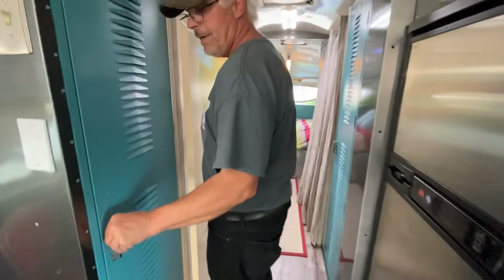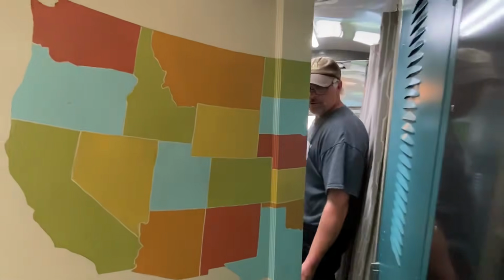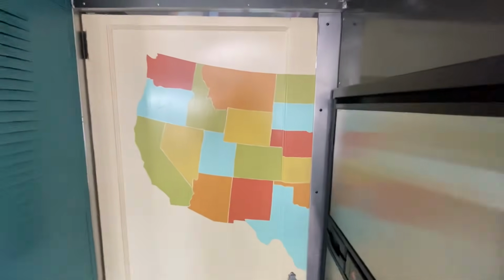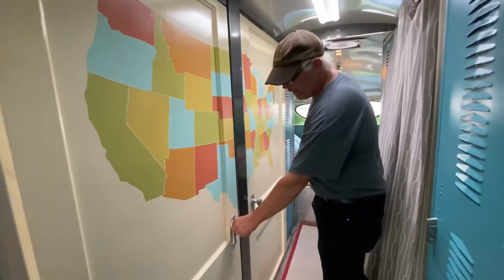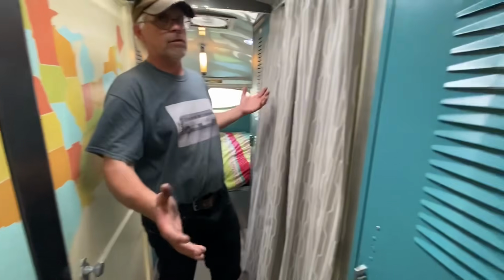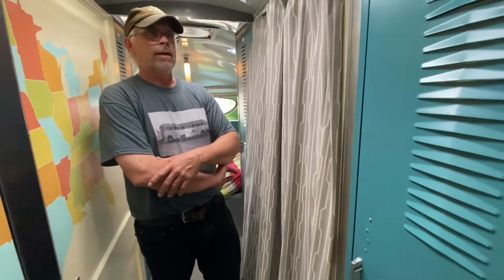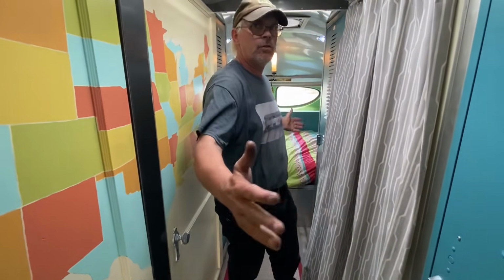Our doors back here, I don't know if you can get that from here. These shut both ways. This door will shut this way, and it turns this into a separate room and it shuts this way. The shower's on this side, toilet's on that side, so it turns this into the shower room. And if she happens to be in bed, I can shut this door this way and turn this into the shower room. Got it.